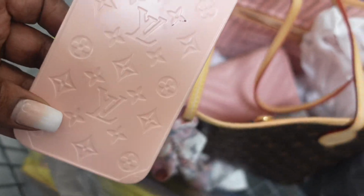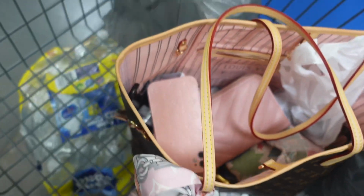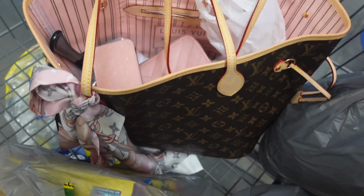And then the scarf, you know, makes it a little personal to go with my little pink aesthetic I have going. So yeah, loving the purse.